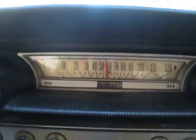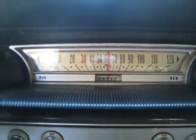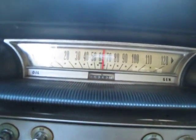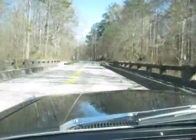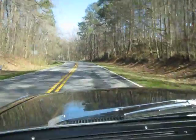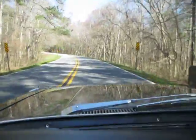So I'm doing 55 right now like it's nothing. This is one of the most smooth driving Galaxies I've ever had. I mean, it is just so smooth, straight.